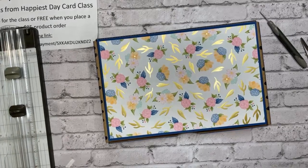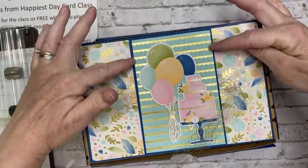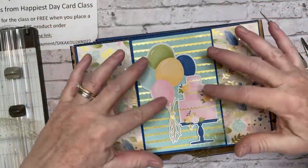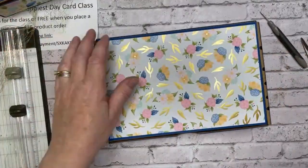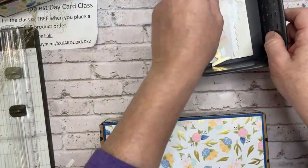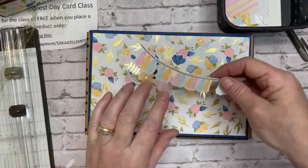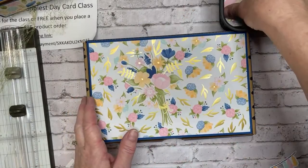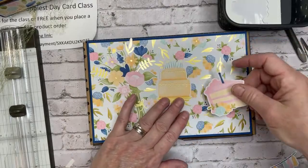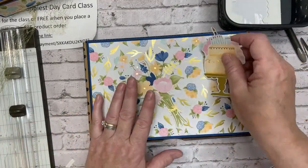Okay, so let me bring in that box from before. I want to put this back, have a background behind the die cuts, because if you don't, you're not going to see them. So I chose some different ones. I got that bouquet of flowers. I might throw in this, I'm not sure. But see what I mean? You can't see any of these really. They don't pop up. They just blend in. So we need to break that up.